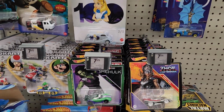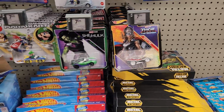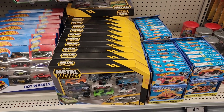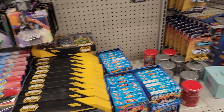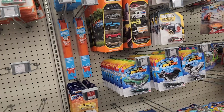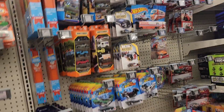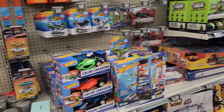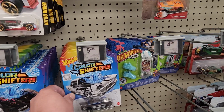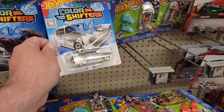A lot of these Marios and She-Hulks and a couple of 10 packs. Metal machines, just don't understand why they're loading up with these. But we got no premium. No premium at all. We've got color shifters. That's not bad.